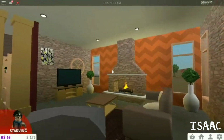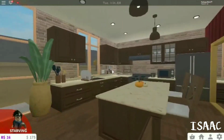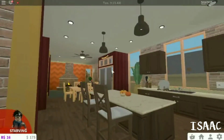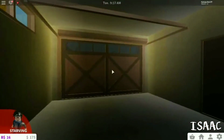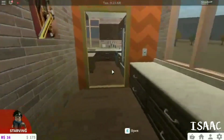Right here is the basic living area, and the room we saw earlier was the office slash den, which is a sitting area, actually. Anyways, right here is the kitchen. It's a lovely, beautiful kitchen. It's actually pretty big if you think about it. In real life, my kitchen is smaller, but you know. This is leading to the garage, and that's the storage room right there. And this is just a garage. Nothing too special about it.